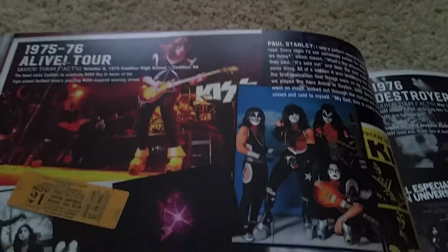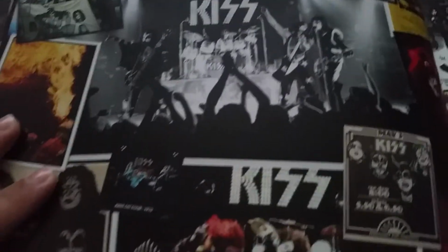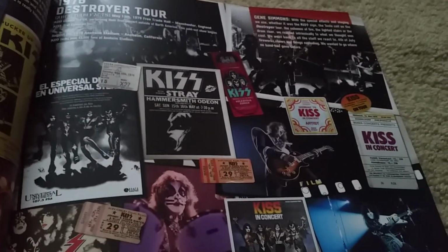Alive. That's the first ever Kiss tour book right there, which is really rare. If you find it on eBay, it goes for like hundreds of dollars.